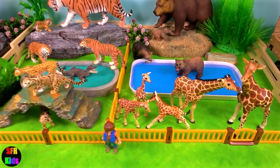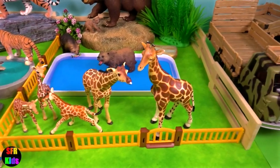Lots of new animals at the zoo today. Lots to see and do.